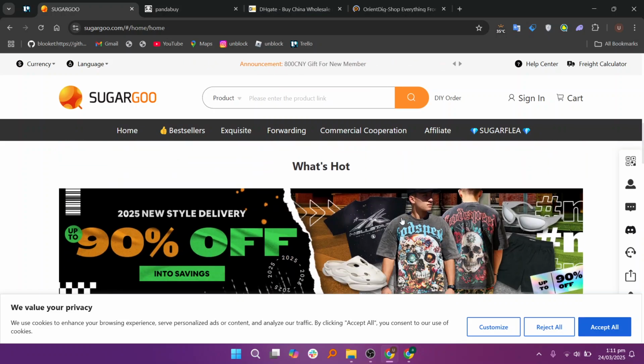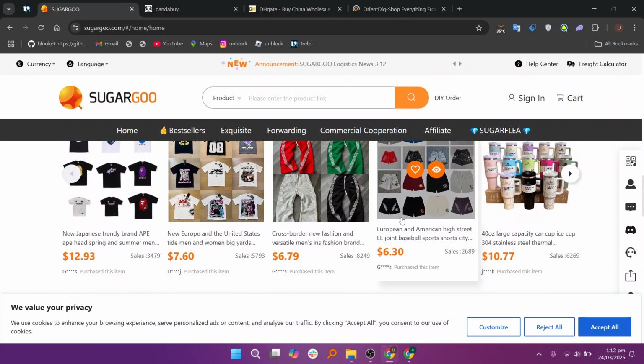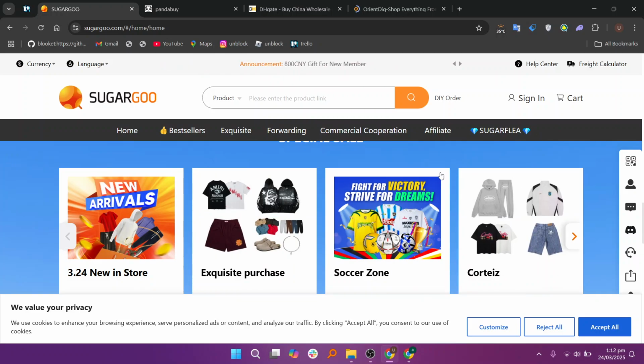Sugargoo is great for beginners because the website and app are clean, simple and fully in English. It offers a good balance of features like T-SAN items, inspection photos, fair shipping prices and easy order management.